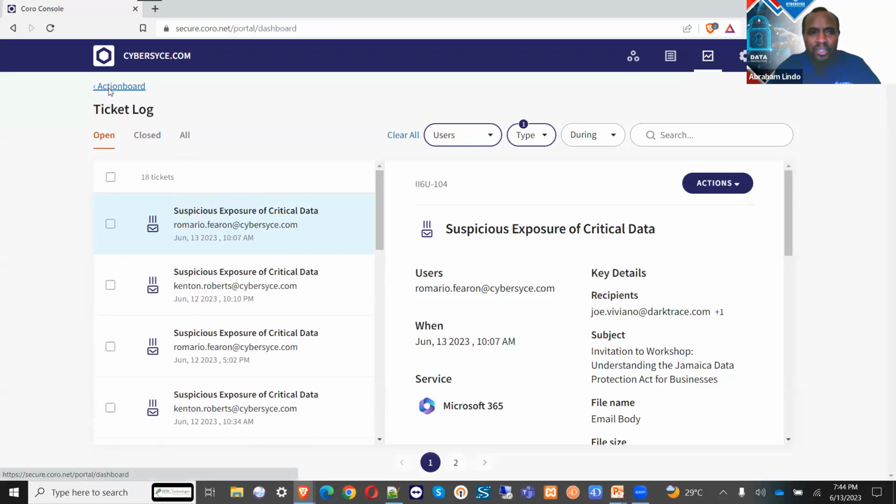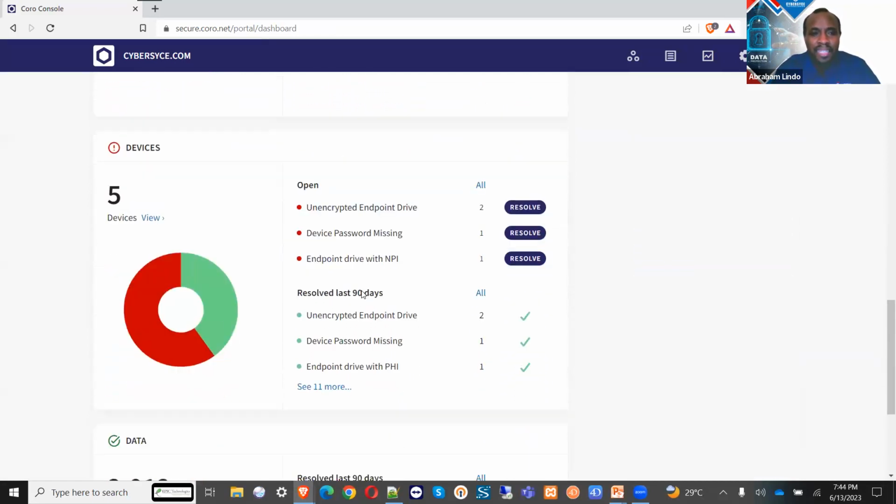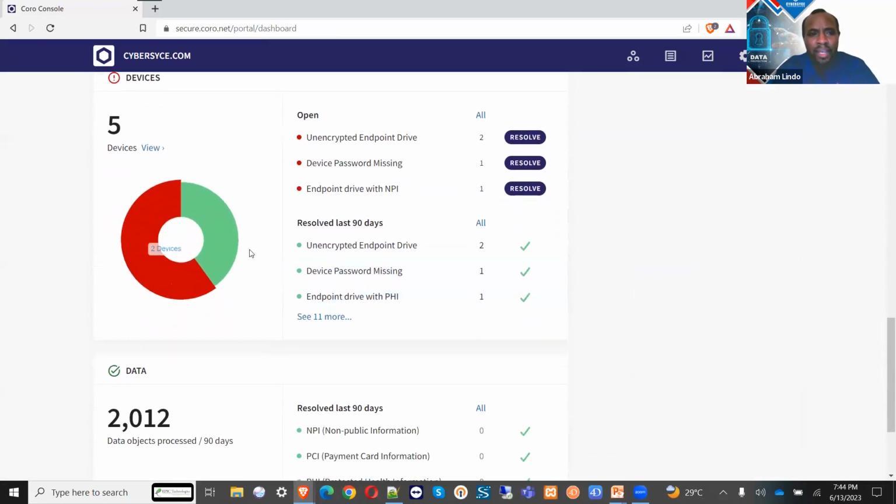All right, so we're going to jump back to the action board and look at the other areas. We have emails here, and it's checking and seeing that everything is looking fine. There was no email phishing, and no malware in email attachments. We also have devices, and these are similar to users, in which you have all the devices that are being protected. Right now we have 5. We can continue to add users and devices, all the different devices and users you want to add to your domain. The CORO enterprise solution is able to handle all of them. You can see how many devices are in breach and how many aren't, and we can also see the tickets that are open, unresolved, and those that have been resolved.